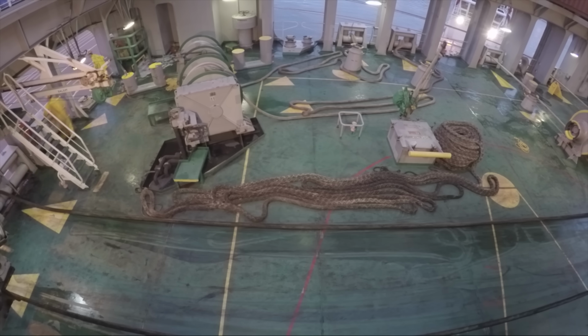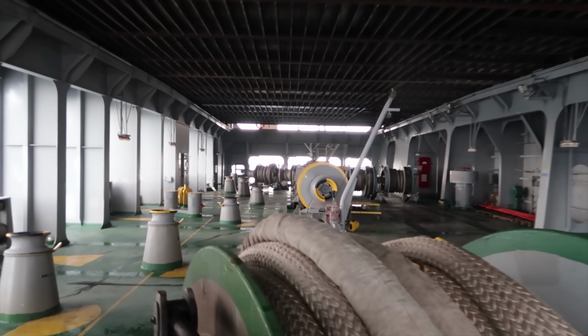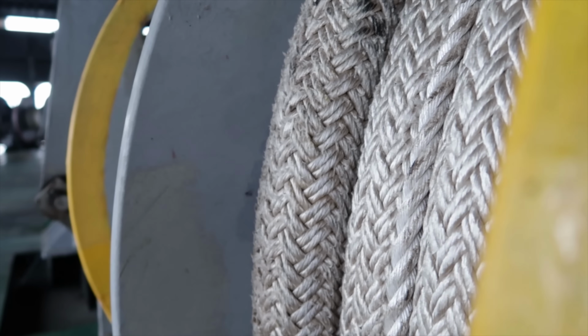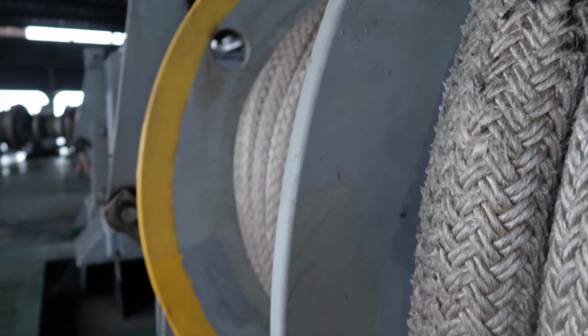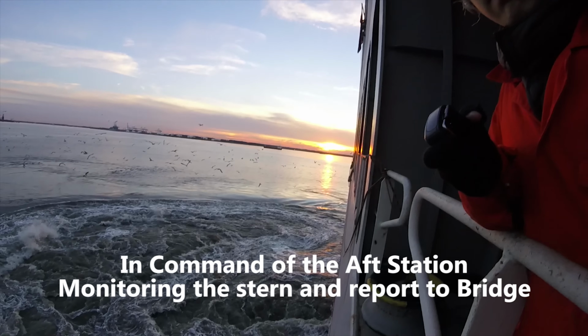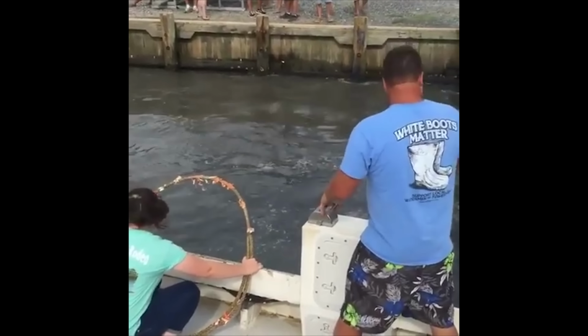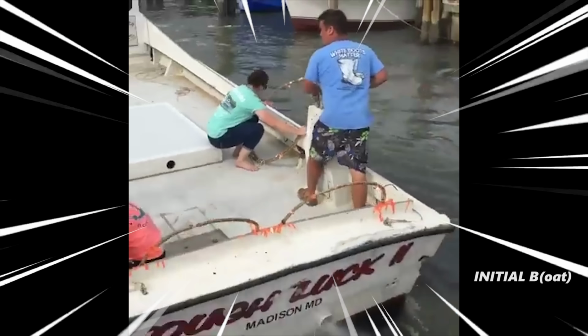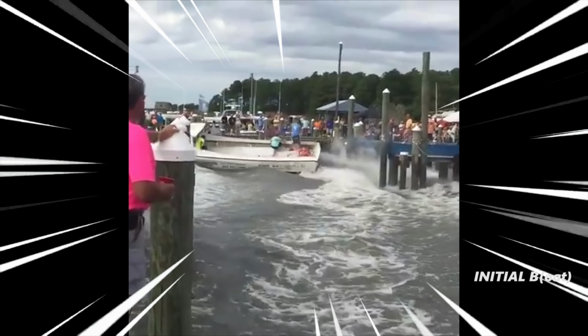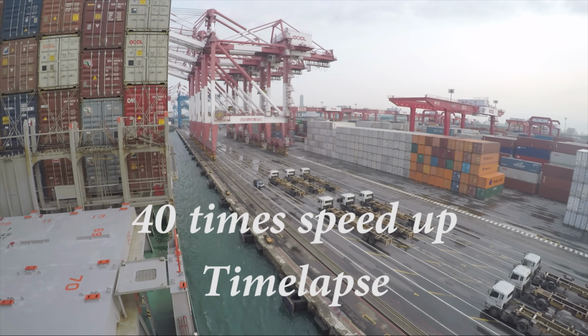While all that's happening up on the bridge, the fore and aft mooring parties, already standing by at the bow and stern of the ship, start to prepare the mooring lines and hydraulic equipment. Now, small boats are able to dock pretty fast. But for big ships, it takes hours to bring a ship alongside.